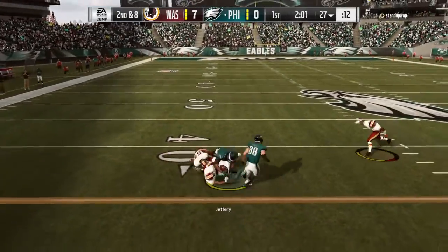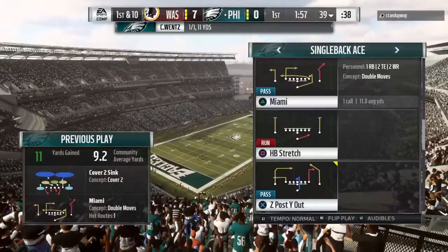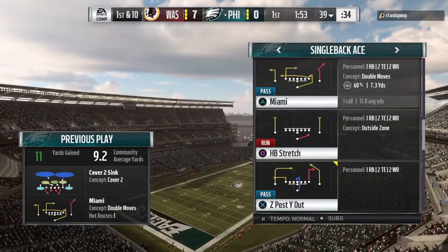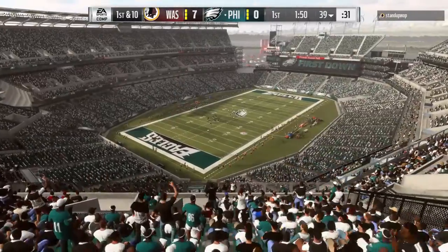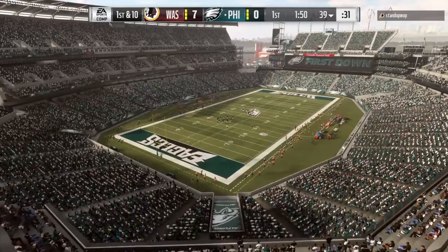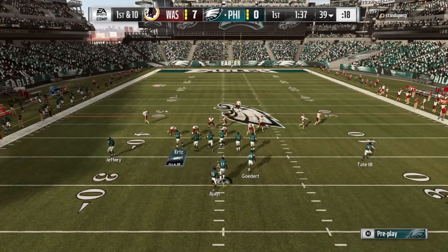Now Wentz. And all this is taken in one-handed. What a catch. And he gets this one just shy of the 40, down at the 39. An Eagle 1st down. Wentz hooking up with Jeffrey. So from the 39 now, they'll come up on a 1st and 10.